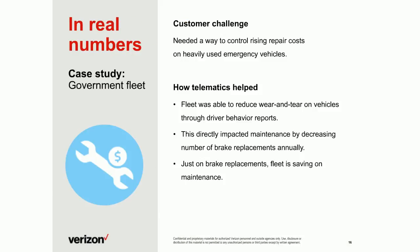So this customer's challenge was they needed a way to control rising repair costs on heavily used EMS vehicles. This is a government fleet, and they were becoming concerned about the rising fuel and repair costs on their emergency vehicles. So they started taking advantage of the routing capabilities that were provided to them, as well as other vehicle tracking alerts like speed. And the fleet was able to reduce vehicle wear and tear.